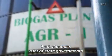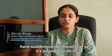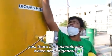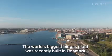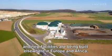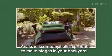A lot of people, a lot of state governments who were thinking about setting up these projects have suddenly understood that yes, it's possible to do it. Yes, there are technologies which are indigenous, which are built in India that can work for them. The world's biggest biogas plant was recently built in Denmark, and new facilities are being built elsewhere in Europe and Africa. An Israeli company sells a product to make biogas in your backyard.